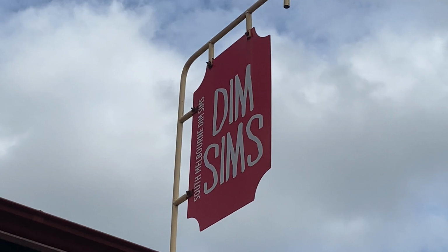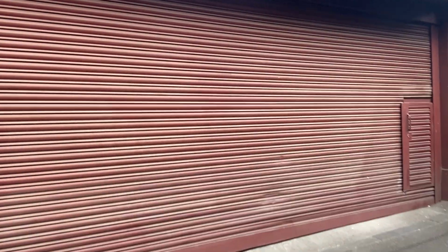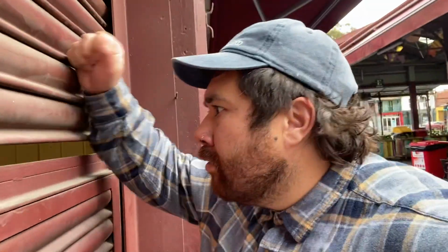Land ahoy! Wait a second, it's not even open! I really hope someone's inside. Let's have a little look. Sadly, the fateful South Melbourne dim sim place is not even constructed yet. So we've made some bad plans coming here. I'm gonna have to eat something else.